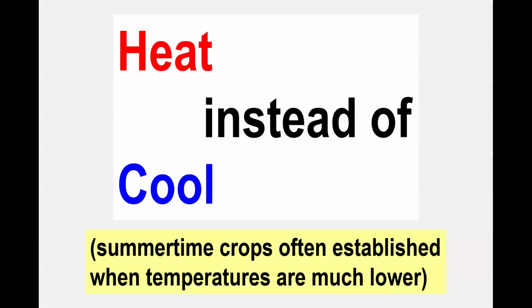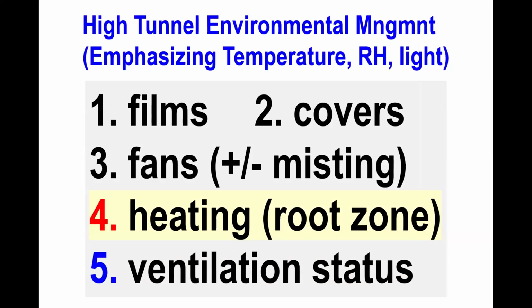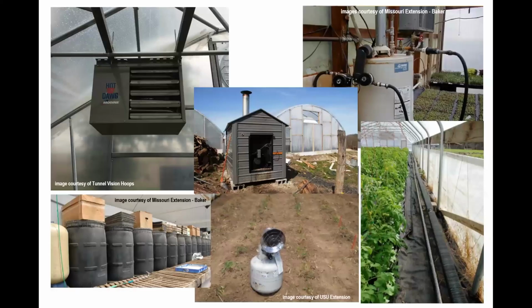So, heating, including heating of the root zone. We often want to cool the tunnel, which makes a lot of sense, but what about heating the tunnel? Lots of different approaches are used for this. And each of these 5 methods, by the way, going back here, we could clearly spend 30 minutes alone on each of them in their own right. So what you're getting here is a bit of a flyover of the 5, and I hope to provide you with some actionable information that you can use to mix and match as you see fit. So we're often thinking about cooling the tunnel in the summertime, but we also might want to heat it at other times of the year, and lots of different approaches are used for that.